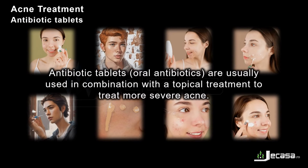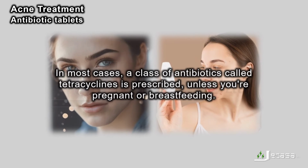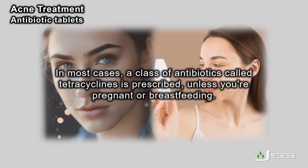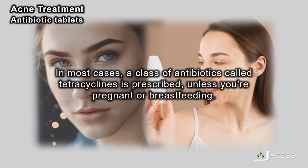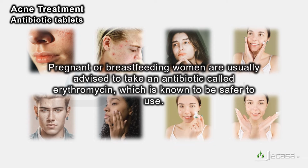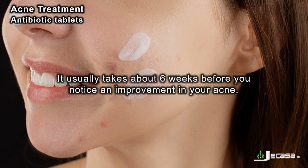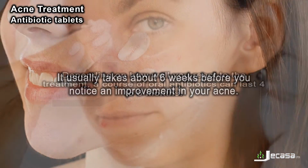Antibiotic tablets, oral antibiotics, are usually used in combination with a topical treatment to treat more severe acne. In most cases, a class of antibiotics called tetracyclines is prescribed, unless you are pregnant or breastfeeding. Pregnant or breastfeeding women are usually advised to take an antibiotic called erythromycin, which is known to be safer to use. It usually takes about 6 weeks before you notice an improvement in your acne.